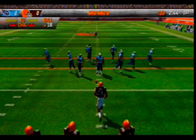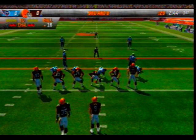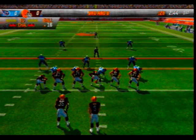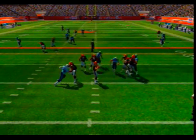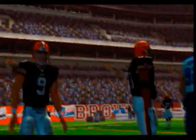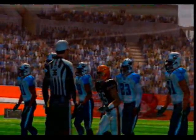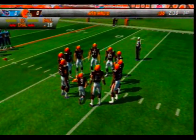Third and 8. Ball on the 16-yard line. Black out of the gun. Pressure. Throws it. Ooh, nearly picked off. Close to a big play by the defense. And it probably should have been a big play. He had perfect position to get the interception. He just dropped it.